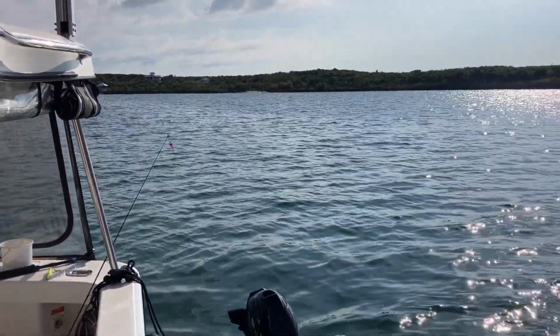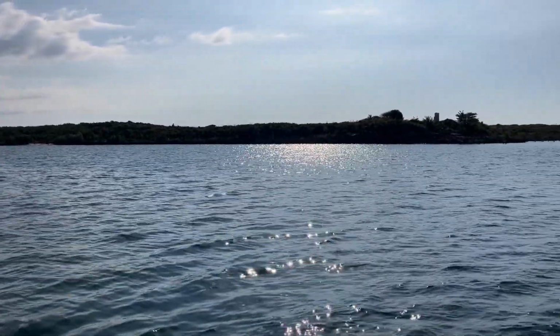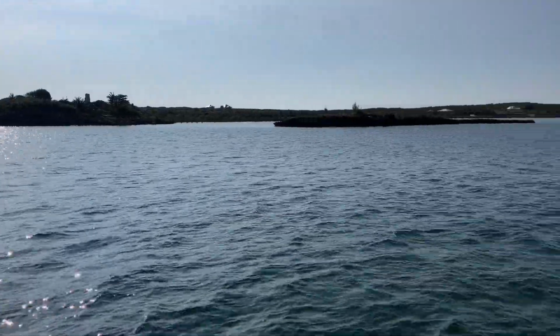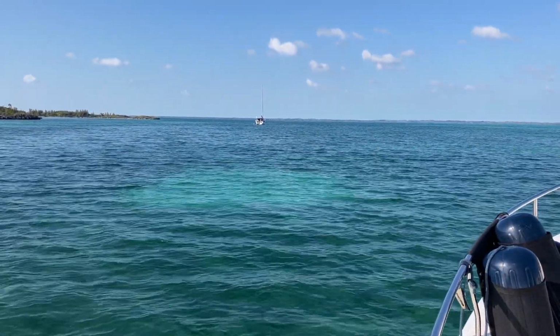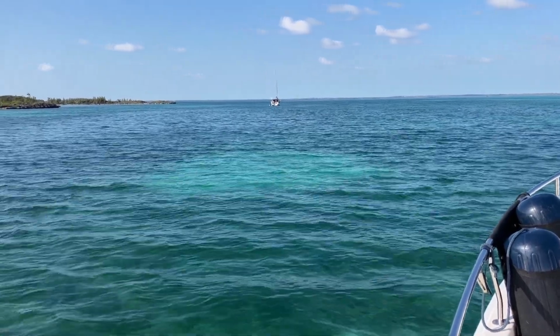And you can see the shore just off in the distance there. The sun facing east there, it's coming up. Beautiful light breeze coming from the southwest. As I flip around back there again, you can see that sandy part where we have our anchor, and there's that sailboat off in the distance.